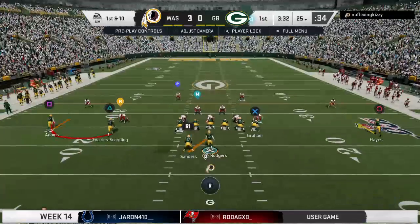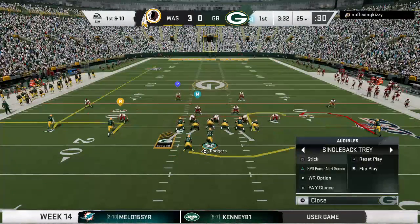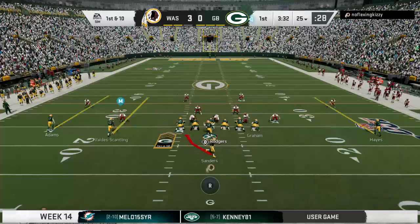Rodgers will break the huddle and bring the pack up 1st and 10 at their 25-yard line. Check 30.